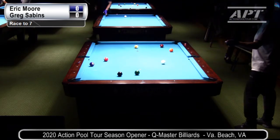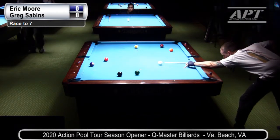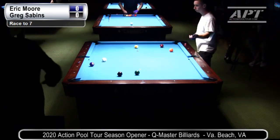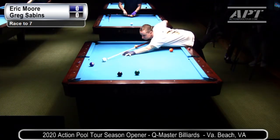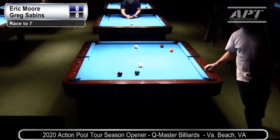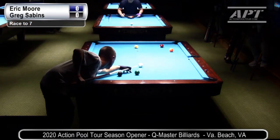He gets a wonderful shot there and a good opportunity to jump out for a quick lead. This is a race to 7 on the one-loss side. Kind of an awkward shot, reaching across himself. The 5 to the 6 is going to be the plum here. He's going to have to come back across the table.